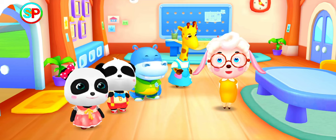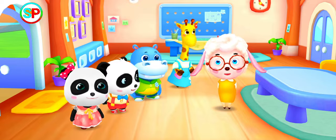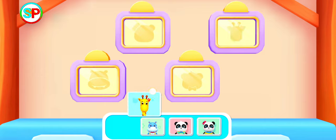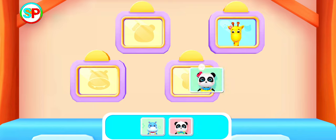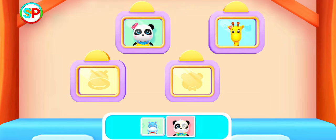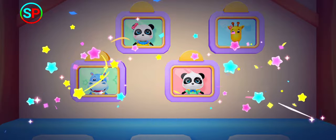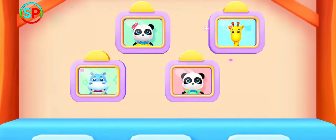Let's decorate our classroom. Hang the photos you like on the wall. Put the correct ID photo according to the shadow on the frame. Put the correct ID photo according to the shadow on the frame. Wow, I like your photos. The classroom is beautiful now.